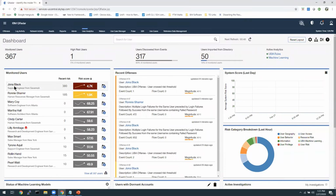Right now, I've got one high-risk user, and it's very easy to tell who that high-risk user is. It's Jonah Black. Something is going on with Jonah Black, because that's a pretty high score, and it's on the rise. The interesting point here is it discovered 317 users, or 86% of those users, from events. I imported 50 of them from the user directory, but I found another 280 right from inside of the events that were being created. So this is just my dashboard.